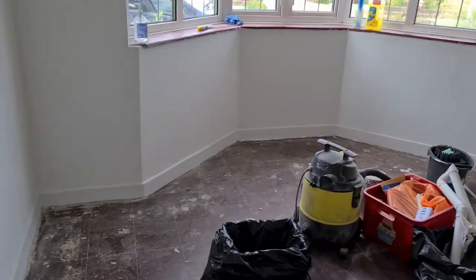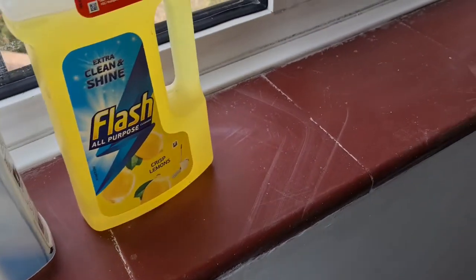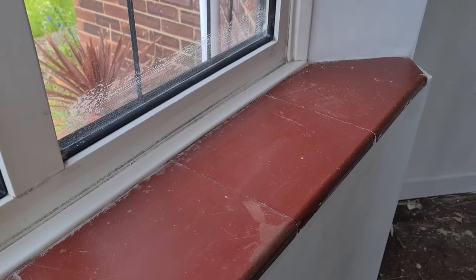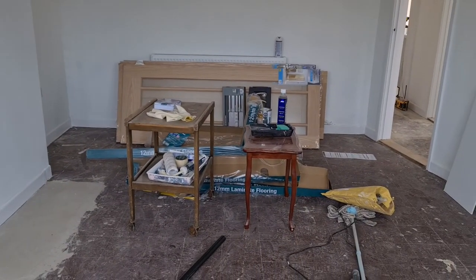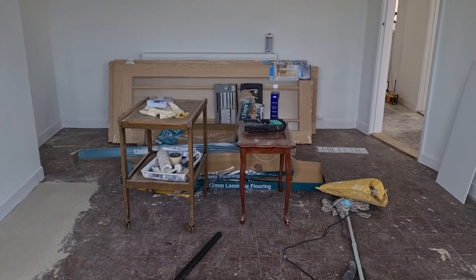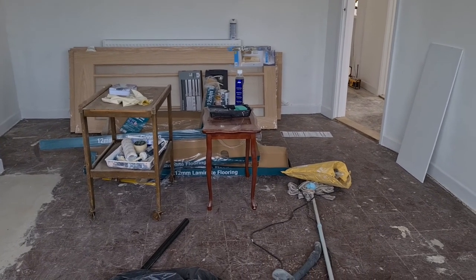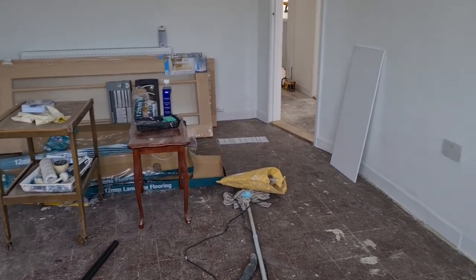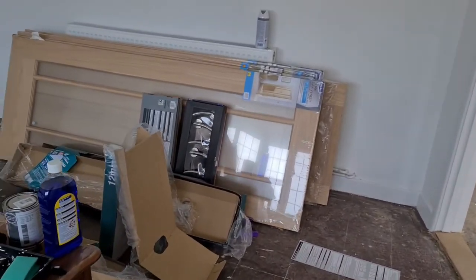I've started to clean the window ledges. In this old place, they're tiles, and I've been doing those with wire wool, and then I'll polish them. So that's where we are. Tomorrow the doors go in. I'm not going to be here. I'm going to be back at the rink. And I'll be back on Monday, and I'm actually having Tuesday off, because I haven't had a day off for almost 2 weeks. So feeling a little bit touchy and a little bit tired.